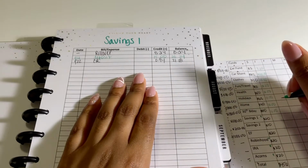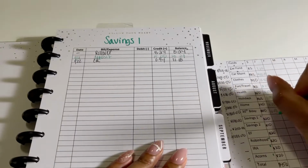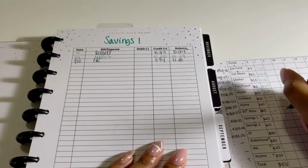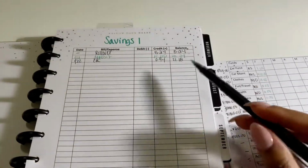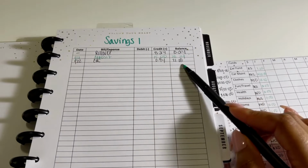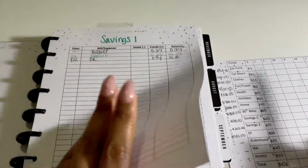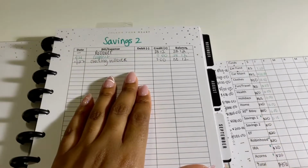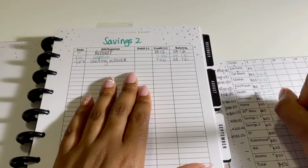My savings one, which is in my Capital One savings account, along with all of my sinking funds, I have $21.18. And actually, I should fix this because I am going to have some money go into here for the end of January. So I may adjust this. I may just add it to February. We'll see what I decide to do. For savings two, which is in my Wells Fargo account, I have $30.12.